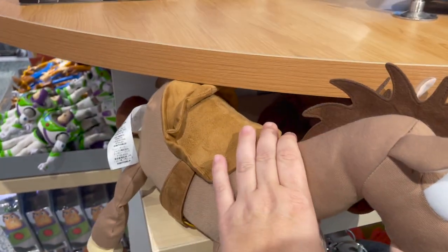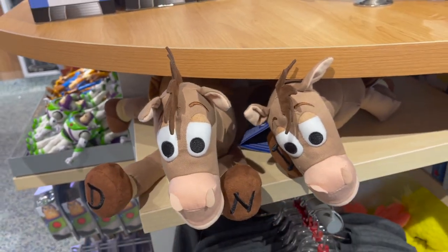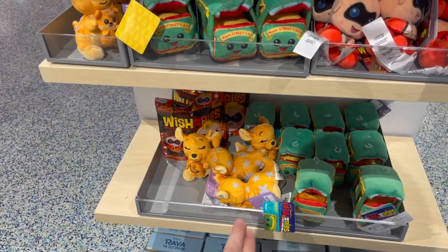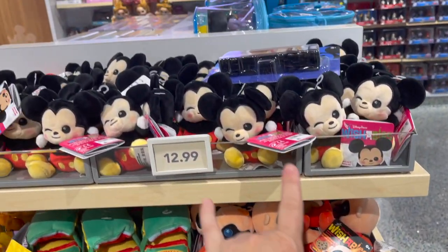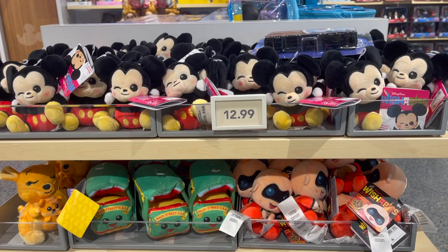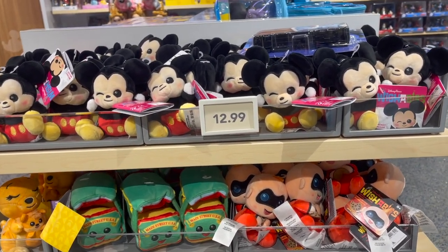I love this Bullseye. That's amazing. He's $26.99. A very small selection of Wishables. The only blind bag they have is the Incredibles, and they literally only have three left. They have the Small World, the Main Street Rides, the Incredibles, and just Mickey in the Chasers. It cracks me up that they went up like $4. They were $9.99, now they're $12.99.